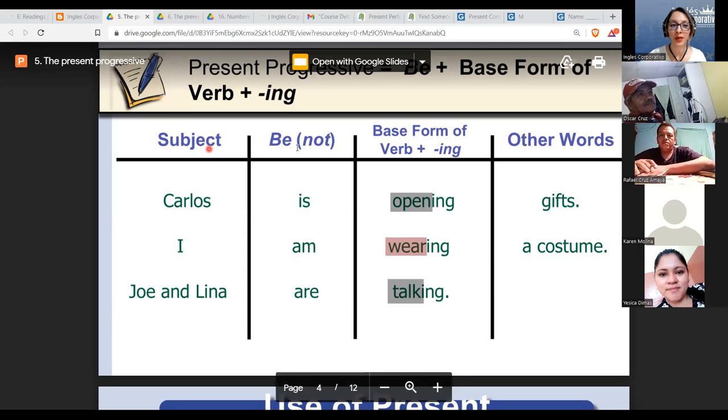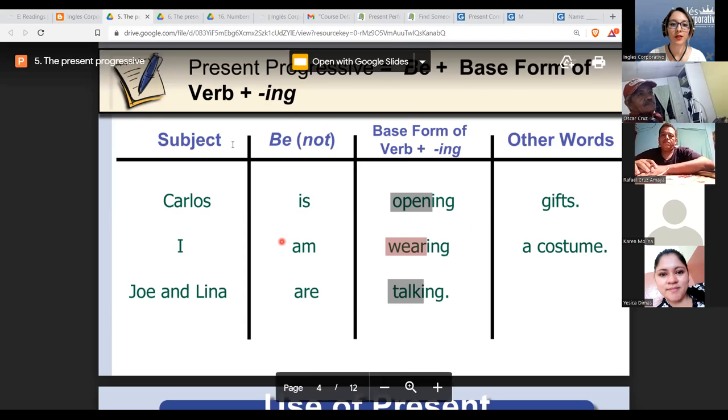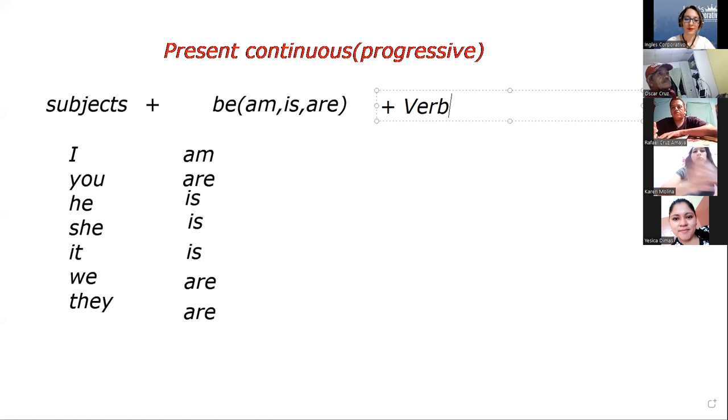Subject, verb be, verb plus ing, and the complement. Esta es la fórmula. I'm going to put it here. Se las voy a poner acá. One moment, okay. Subject plus verb be, plus verb. Okay, we use the verb with ing and then your complement.